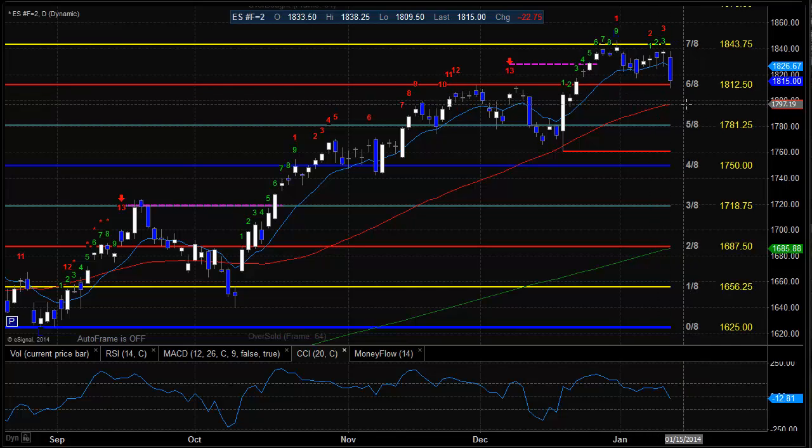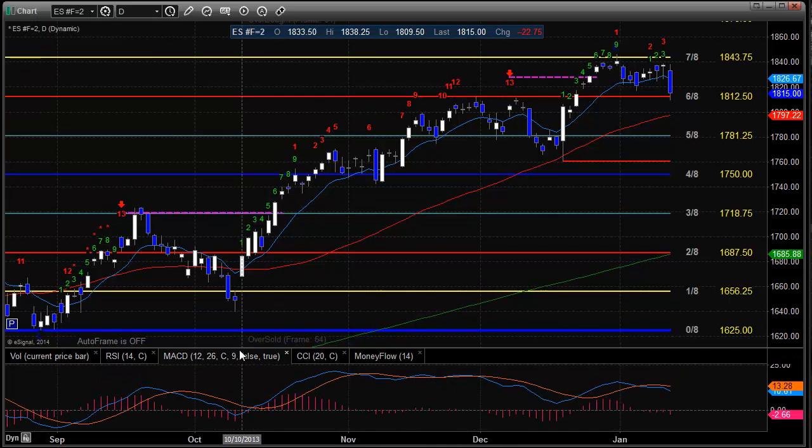So the next real level to watch is going to be 1797. Keep in mind this 1812.50 is a pretty big area, not only because it's the 6/8 level, but it was also the pivot high here on the previous move to the upside.